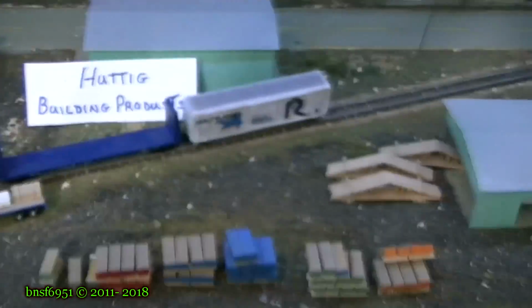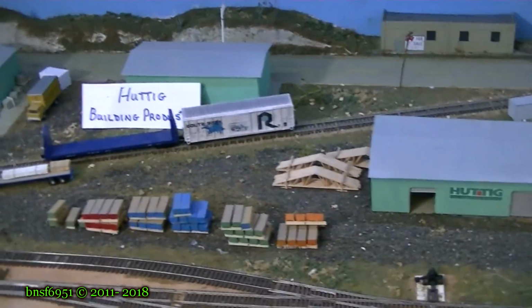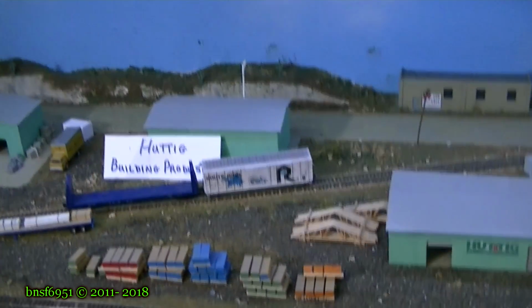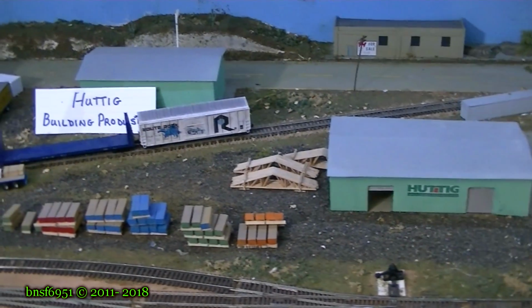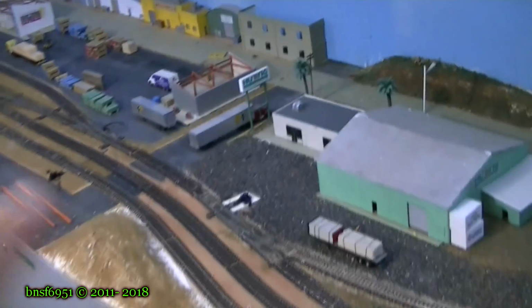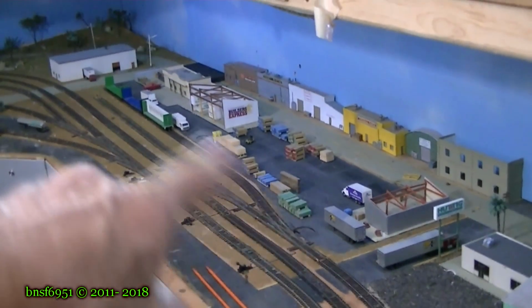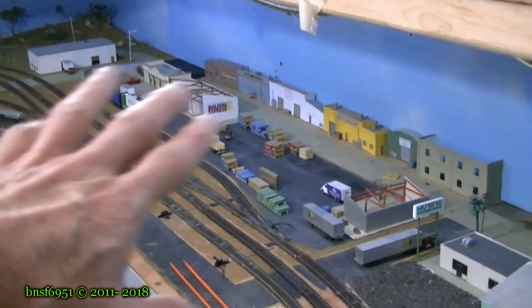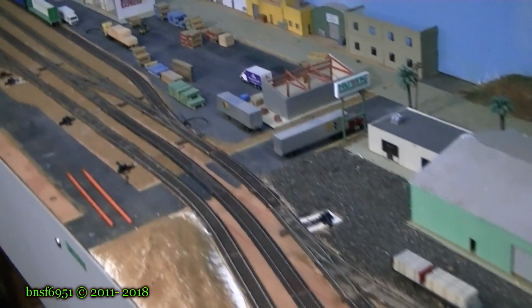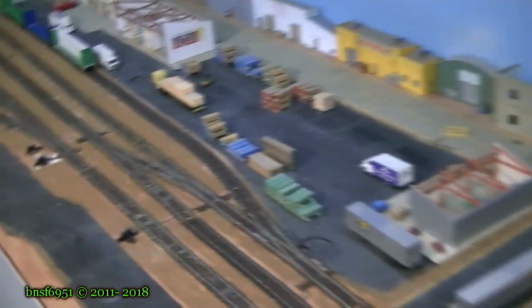Anyhow, right here we have, this is just to the north of Phoenix proper. We have Hutig Building Supplies, and we also have Builders Express. Now these two are very prototypical. I haven't seen any lumber or any rail cars in that one for quite a while, but then again, I don't get down in that area very much. Anyhow, it's a good opportunity for switching. As you can see right here, there's a couple of runarounds and extra storage track and so on and so forth.